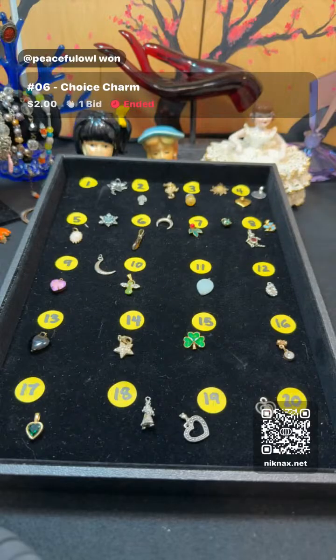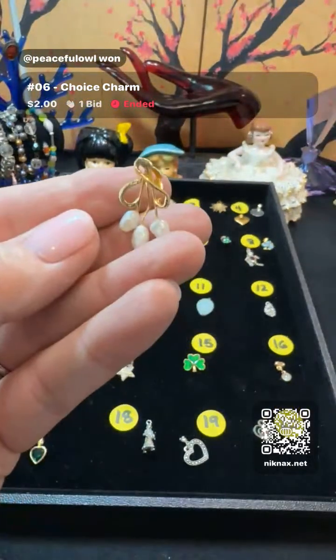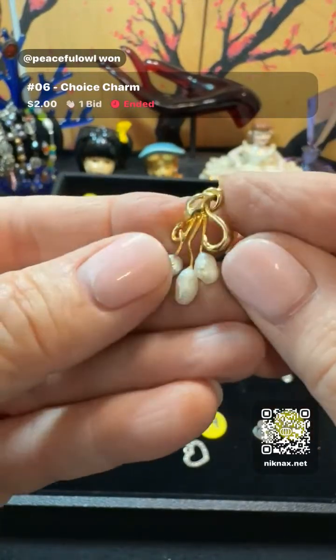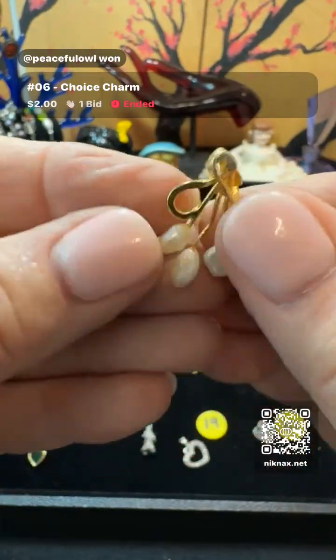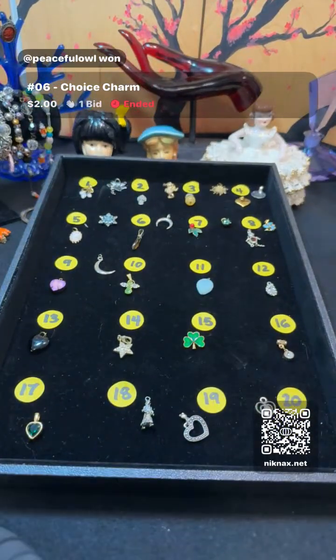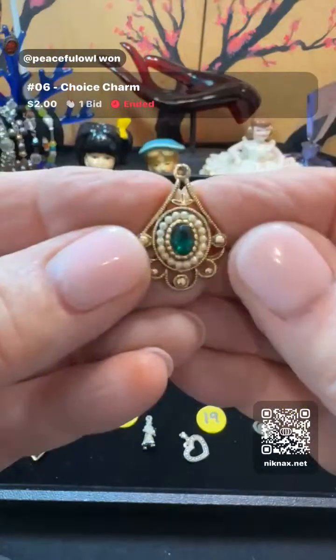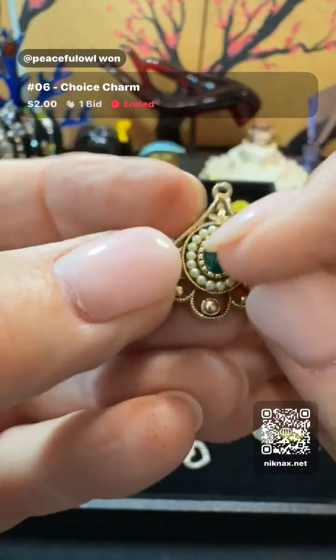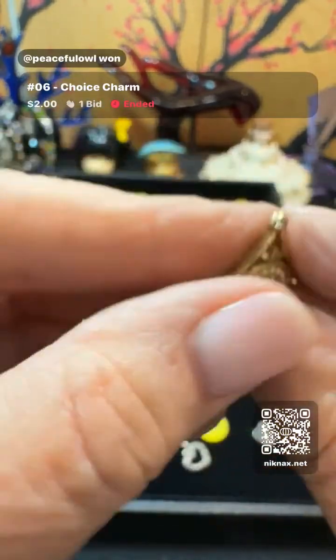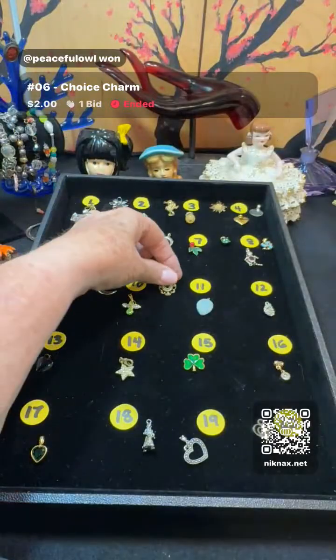All right, now we're going to find one for number one. How about a faux pearl? And it does have a little wear right here, but it probably was a pendant, but those are real faux pearls. It's number one now. And here's a beautiful little green cabochon with some pearls around it. It is Avon. That one's going to be 10.5.